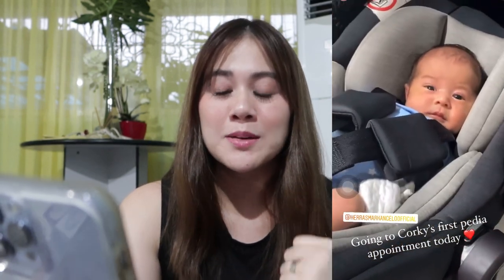Because gamit na gamit talaga namin to when Corky was infant to like 8-9 months. As you all may know, babies in car seats is becoming a law here in the Philippines. Hindi na pwede yung bubuhat-buhat mo na lang siya sa kotse. And if I were to recommend a car seat, I'd recommend this one.